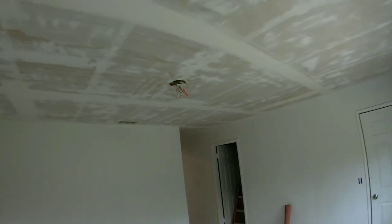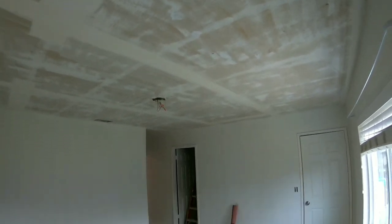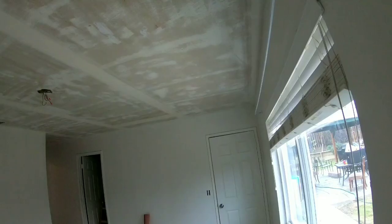So here we go. We got this room all cleaned up, guys. I'm looking forward to getting the ceiling done. Typically, I would have done the ceiling before I painted the house, but with the timing and time management and everything, we decided to do it a little bit backwards.